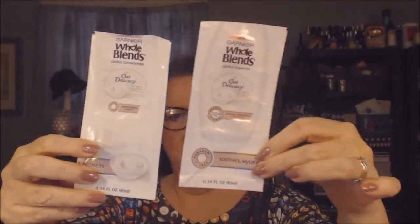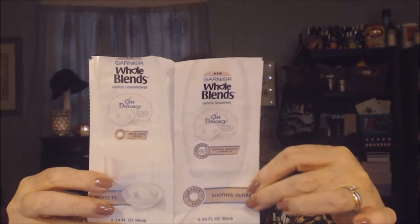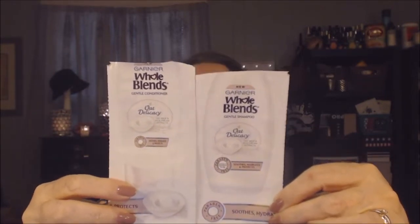First we have Garnier Whole Blends Gentle Shampoo, Oat Delicacy, Oat Milk and Rice Cream Extracts. Hydrates, smooths, and protects. So I had the shampoo and the conditioner. And yes, it got my hair clean. Yes, it rinsed out fairly easily, but it didn't give me any body or volume really. It was just kind of still flat and limp like it normally is. So it wasn't bad, but it didn't have any bells and whistles that were helpful to me personally.